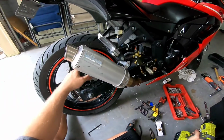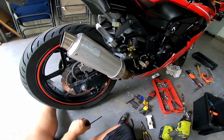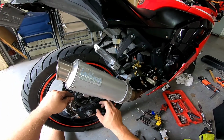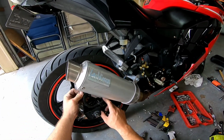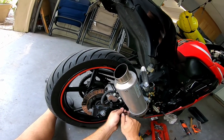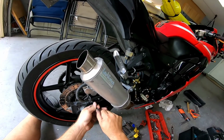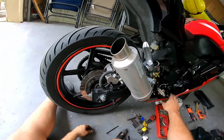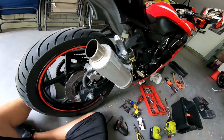Okay, that one's locked into place. Shouldn't be going anywhere. Insert this just to see how much it turns now. If I can get it on there. Okay. So, tight. Tight. Tight. All right, let's see if we can get some brake pressure here now.